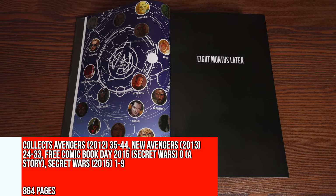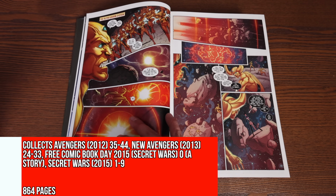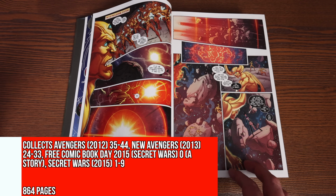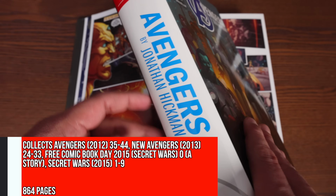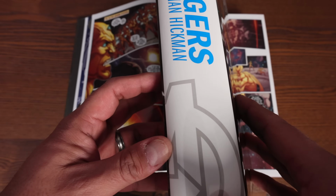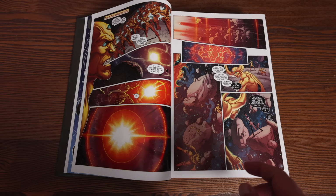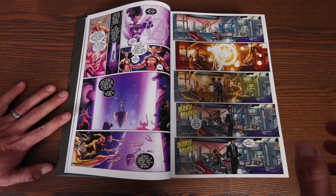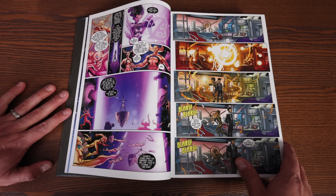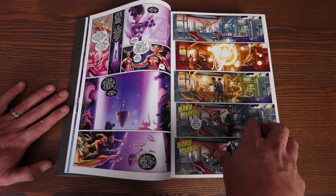Now, if you're looking at the contents of the book and thinking, wait a second, don't I already have some of this stuff? All of the Avengers and New Avengers is collected in Hickvengers Omnibus Volume 2, or Avengers by Jonathan Hickman Volume 2. I better start calling things by the right name so people don't get confused. So in Avengers by Jonathan Hickman Volume 2 is where you're going to have all of these issues in here. And Secret Wars, as I mentioned, has been collected in an oversized hardcover. It is not part of the Avengers by Jonathan Hickman Volume 2.